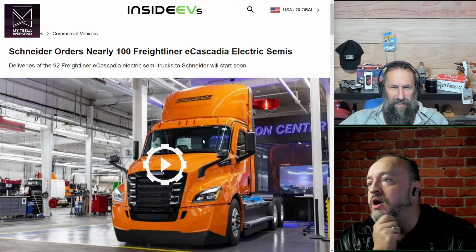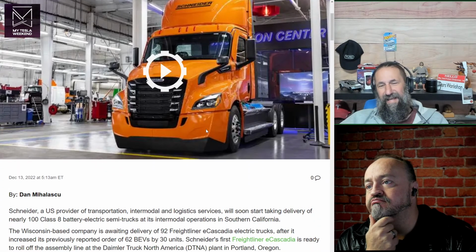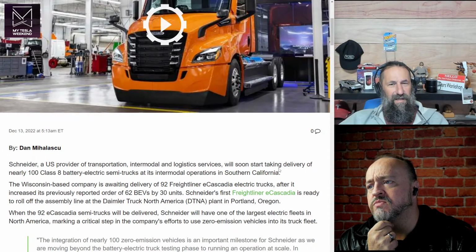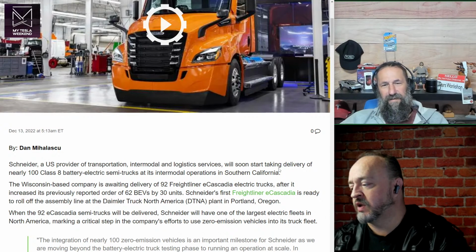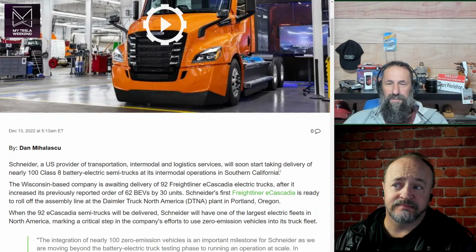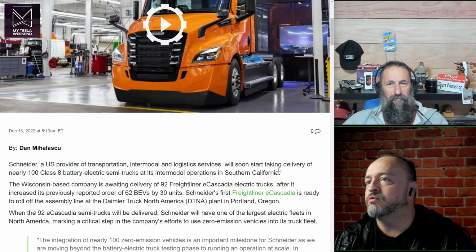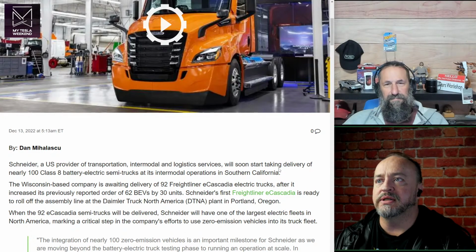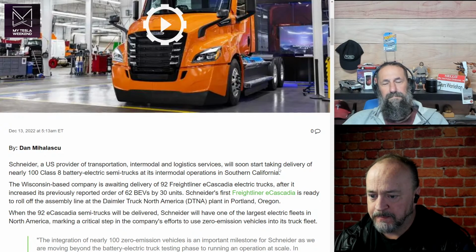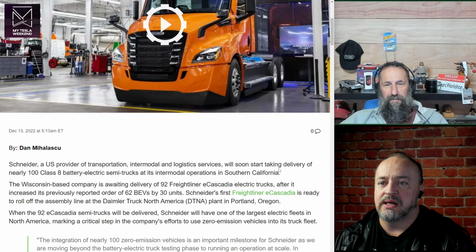But 100 trucks, that's a big deal. That is and it isn't, because they're not a startup. I would have thought that they would have been able to get some larger orders from some of their existing customers a lot quicker. I don't know if they could ramp necessarily to 1,000 out of the gate, but I wonder what else they have on order, how many other orders they have.